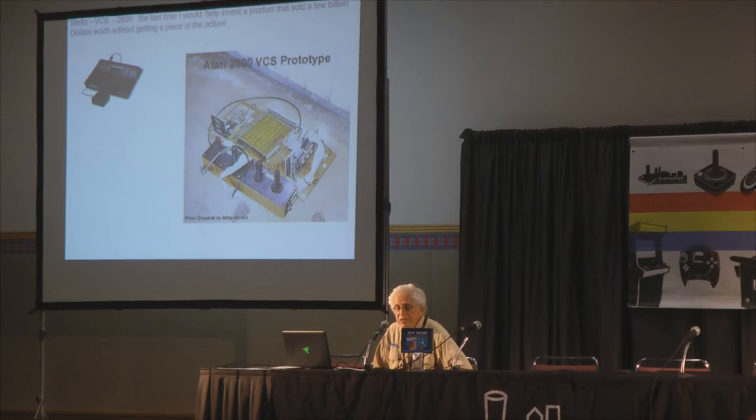And the next step in the evolution was going to be a tank game, and he started designing chips for that, and it was getting huge, and there were only so many transistors you could fit on a chip at a time. It was really small, and we said, well, let's look at doing it with a microprocessor to help.